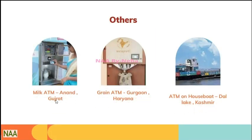Now here are some other things which are related to agriculture. The first is Milk ATM, which is inaugurated in Anand district of Gujarat. Now the famous milk company Amul is also located in the same district, and the full form of Amul is Anand Milk Union Limited. So this is important. The second is Grain ATM, which is inaugurated in Haryana, the Gurgaon district.